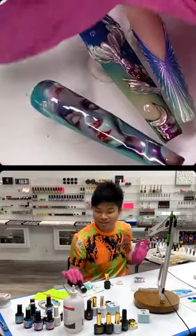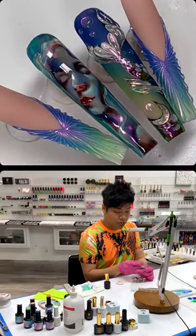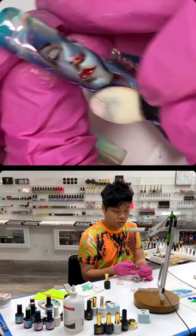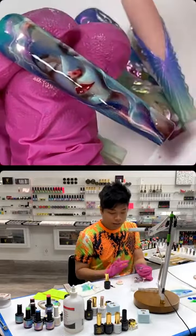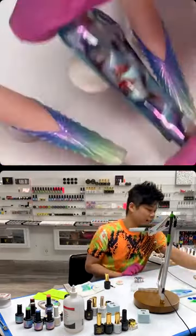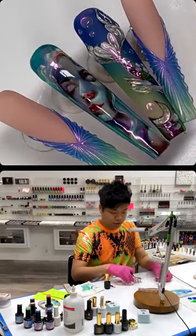Oh, she's prettiest. Normally, I would put top coat on the chrome, so when I take acetone and remove it, whatever is left that's not top coat, the chrome will go away. But for this, I'm gonna do it a little differently because I just have a little bit of overlap. So I'm just gonna erase that.